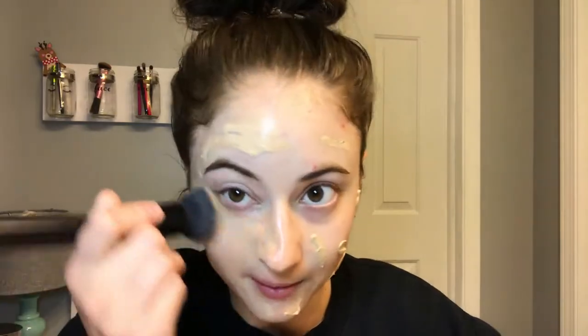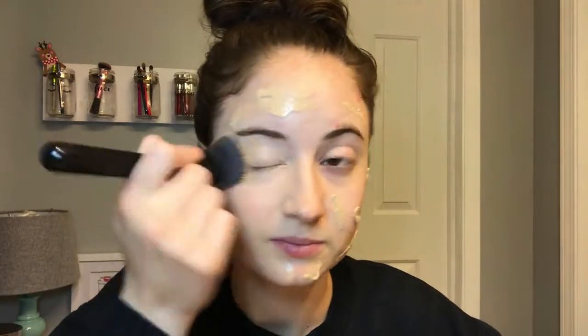I love this applicator too, because it's just easy. You swizzle it on, look at that. And just half of my nose. That's gonna be tricky. Alright, let's get started. I'm gonna do the thinner foundation first, the liquid one first, and then I'll go on to the mousse.